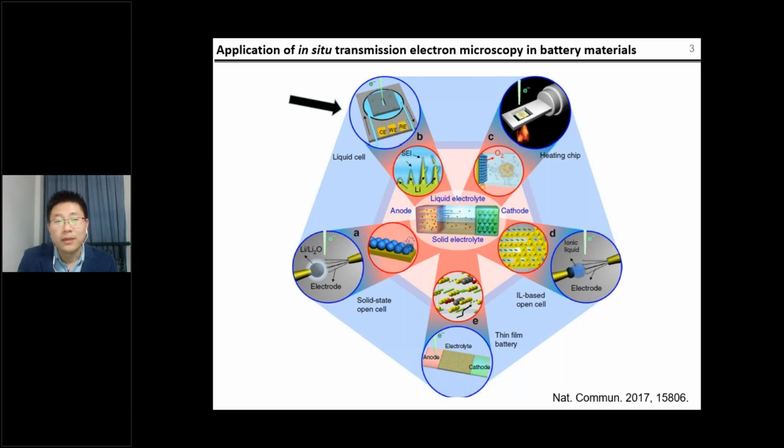It allows us to make a lot of designs by the customers to satisfy their specific requirements, like for lithium-ion batteries to study the lithium deposition on the anode, or to study the cathode reactions, as I'm going to talk about today.